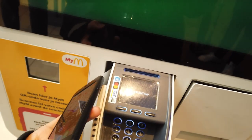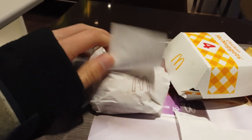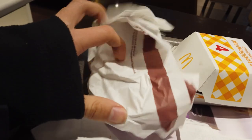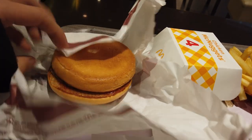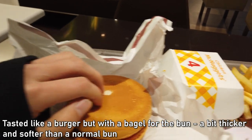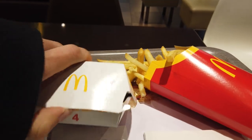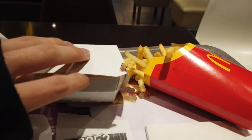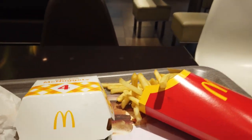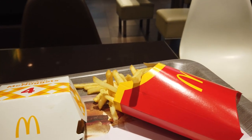The contact list on these things is strange, isn't it? It's there. It has arrived. Let's see how our bagel burger thing is. Yeah, it is a bagel burger. I've also got some nuggets and some chips for myself. All the vegetarian stuff here was ridiculously expensive, so I didn't get it. I usually would have got vegetarian. It's about €6 for a burger.